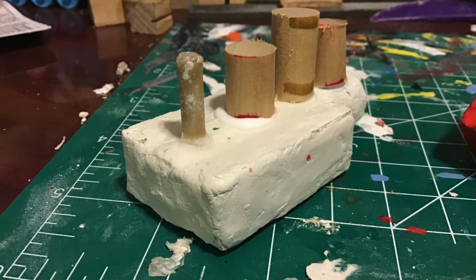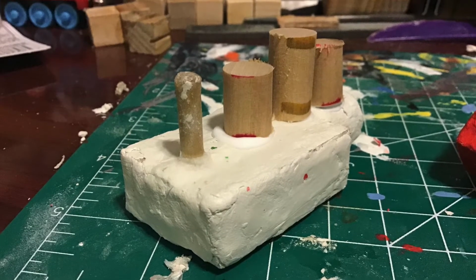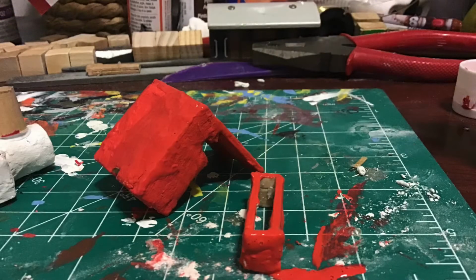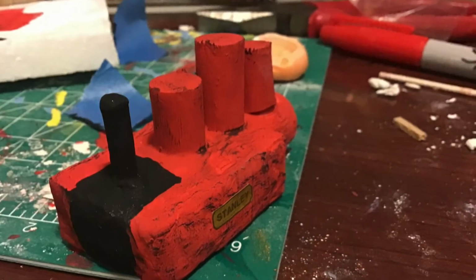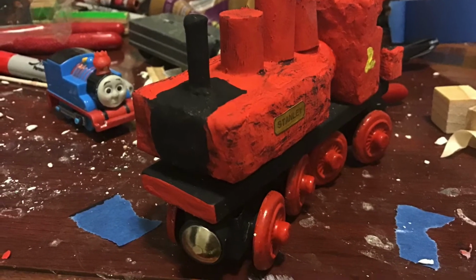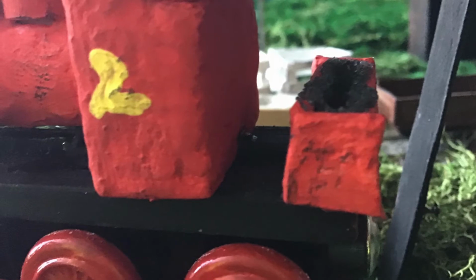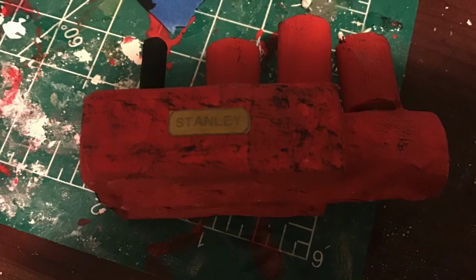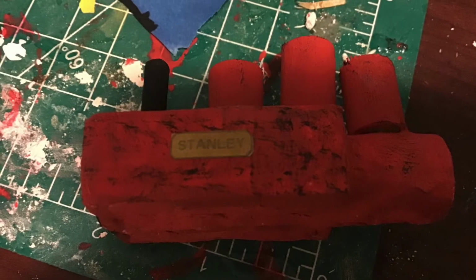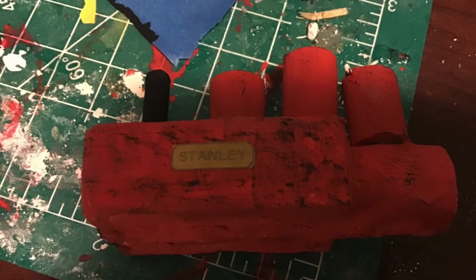Then after the clay dried, I smoothed it out one more time, and then added his 3 domes and smokestack. And then I painted the cab and the bunker and eventually the boiler and side tanks, and then put them on the chassis, and then that's pretty much it. Oh, and the number was actually painted on using a thin brush, and his nameplate was actually made out of a label maker, which I lightly colored in gold marker, so yeah.